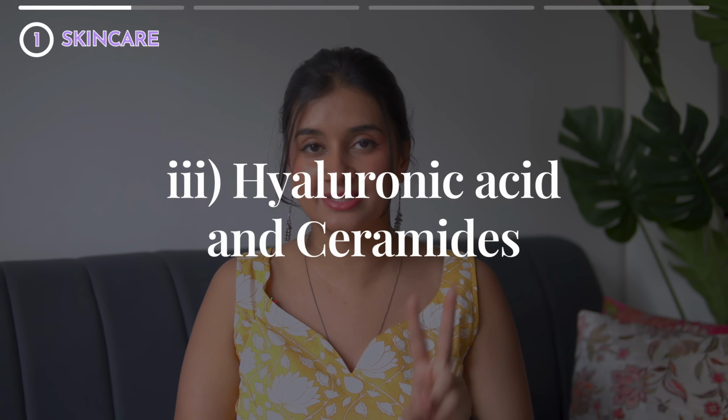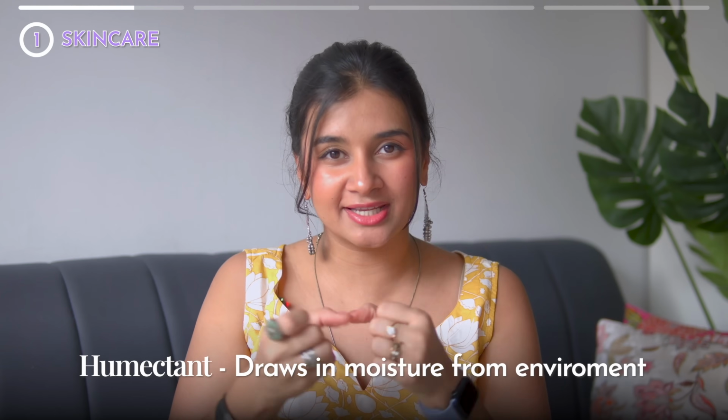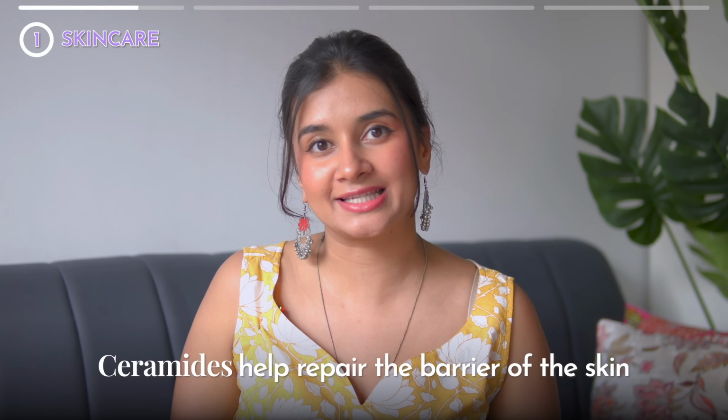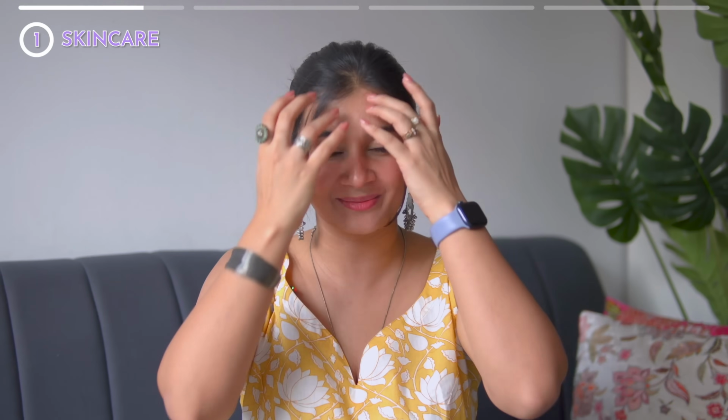The next two are hyaluronic acid and ceramides. Both of these are moisturizing agents. Hyaluronic acid basically is a humectant, which means it draws in moisture from the environment and just keeps your skin hydrated and plump, all of that. And ceramides help repair the barrier of the skin. So whenever you use active ingredients, it's a very, very good idea to use ceramides in your skincare routine, and I have fallen in love with them since I started using them last year.